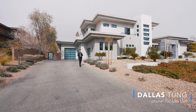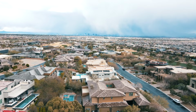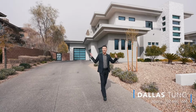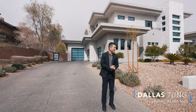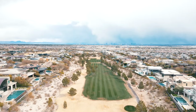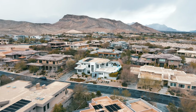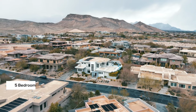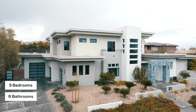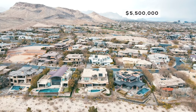Welcome to 20 Skybird Court here in the Ridges. We're in Summerlin, just west of Las Vegas. Obviously, it is snowing. It's snowing pretty hard and very rare in Las Vegas, maybe 2 or 3 times a year. And what we're gonna be touring is this beautiful home. It's 5 beds, 6 baths, just under 6,500 square foot, listed for 5.5 million.